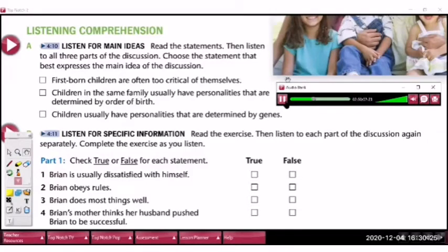Part 2. So, what about Annie? Annie's a whole other story. How so? Well, you know what they say about middle children. It's hard for them to feel special. They have no special status. They're not the first and not the baby.